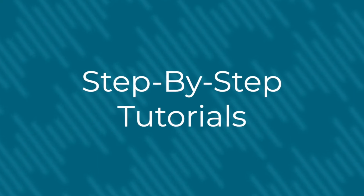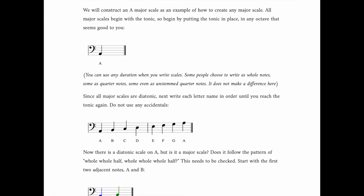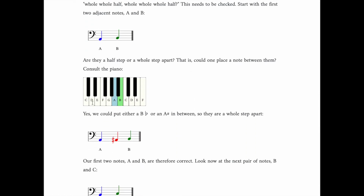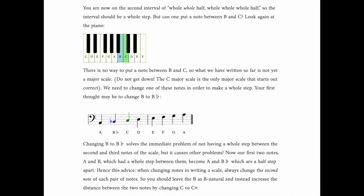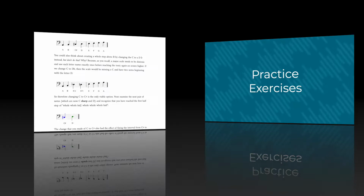Readable and accessible prose guides students through musical concepts step by step, like this passage that walks students through the construction of an A major scale note by note. Notated examples feature dynamic highlighting and interactive clickable keyboards with highlighted and labeled keys further aid student comprehension.